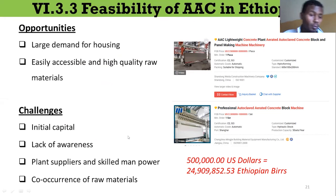Some challenges will be related to the lack of awareness, and there will be a problem in terms of plant suppliers and skilled manpower. And the other problem will be related to the co-occurrence of these raw materials, since they cannot be transported over long distances. Next slide, please.